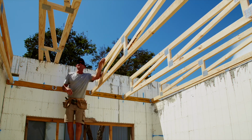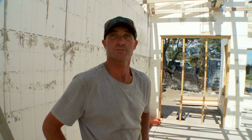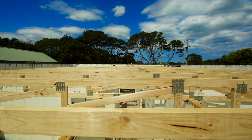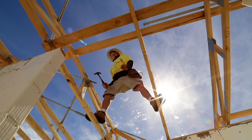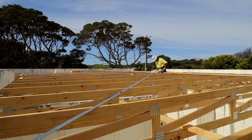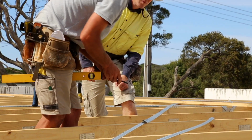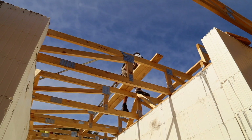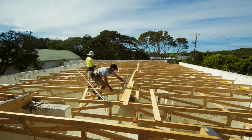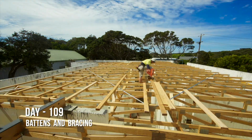Process from here is bracing, battens, box gutters, and then roof. With the trusses all hung, the job of bracing and strengthening the framework would march on. Steel bracing crisscrosses the entire framework, and it's this strapping that diagonally clamps this structure tightly together. Battens are soon fixed into place, and spanning the entire length and width of the home, these will be what the roofing steel is directly anchored into by our roofing plumbers in the weeks to come.